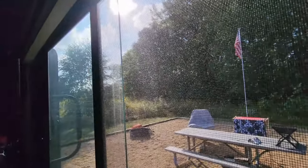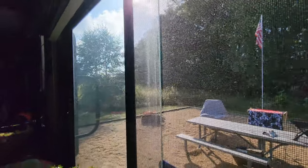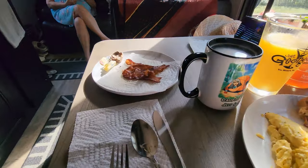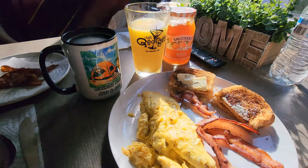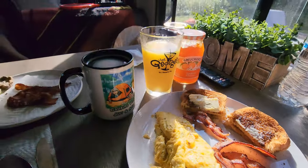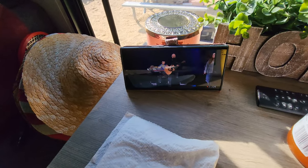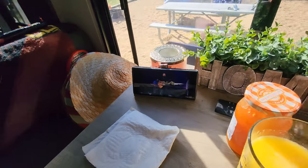Oh, good morning, everyone. It's Sunday morning, October 6th. And there's Ann. Good morning. And here's my breakfast. I can't wait to eat this omelet. And we got the church going. We're just looking forward to a great day. We're getting ready to go down to the boat slips. It's fishing down there, and we're going to ride our bikes a little bit. So stay tuned for further adventures with Camping with Jeff and Ann.